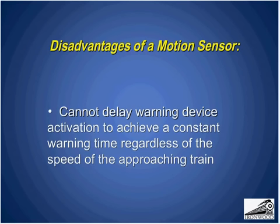Let's see. Okay, disadvantages. Now, this is the principal difference between a motion sensor and a grade crossing predictor. With a motion sensor, anytime a train is within any portion of the approach circuit, the crossing warning devices are activated. So you can have that problem where a really slow train with a really long track circuit can cause the gates to be down for an inordinate period of time. The way a predictor works is it detects trains in exactly the same manner as a motion sensor, but it takes that information one step further. It analyzes the slope, or the rate of decline, of that voltage curve and calculates from that the speed of the approaching train. It then calculates a delay time, and it will delay the activation of the warning devices as necessary to achieve a constant warning time at the crossing.